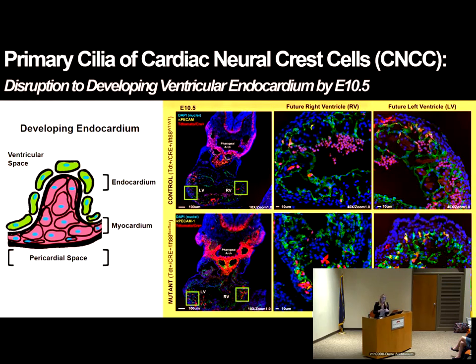Starting with the endocardium, we know that proper maturation of the ventricular portion is really dependent in many ways upon the endocardial layer. What we're seeing with the elimination of primary cilia from cardiac neural crest cells is that when the cilia loss begins at around E9.25, you see what we're calling disorganization of the endocardium, highlighted here in green, by E10.25 or 10.5. Developmentally that's a big window, but the qualitative differences are pretty obvious.